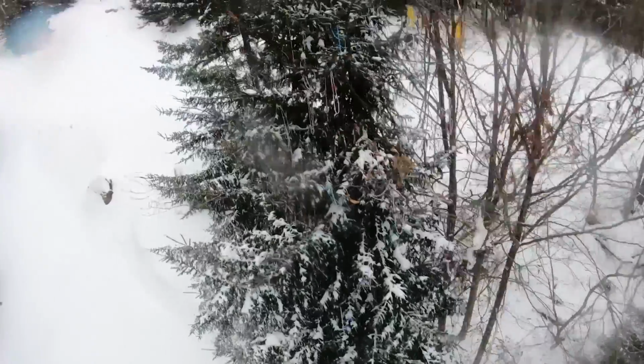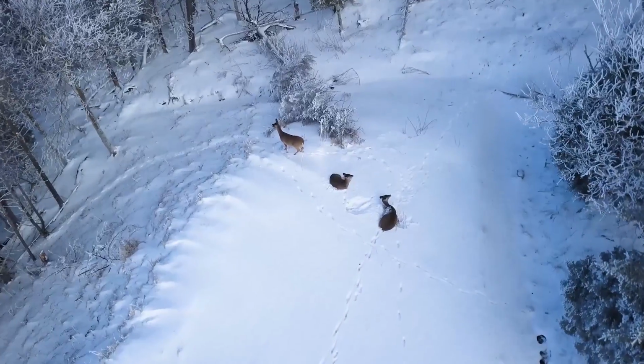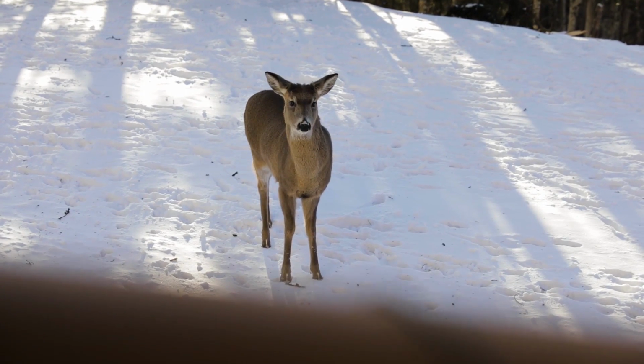The snow-covered views of this mountain can't be beat, and humans aren't the only ones enjoying this beautiful place. The deer around here are more used to mankind than most, and you'll likely catch a glance of at least one or two.